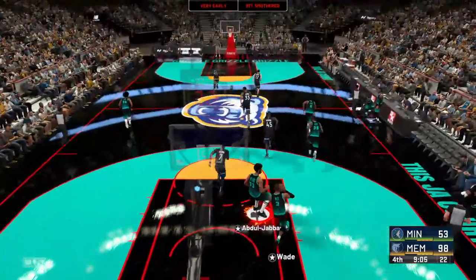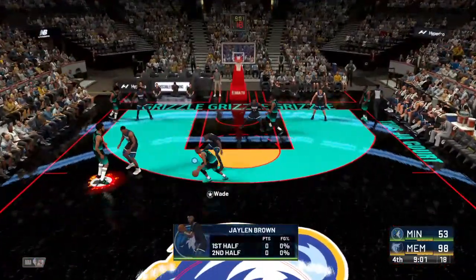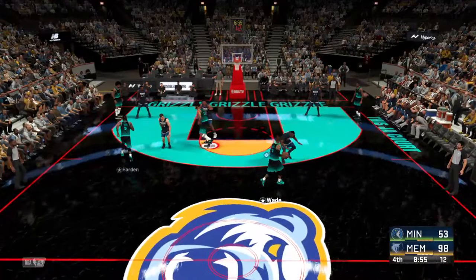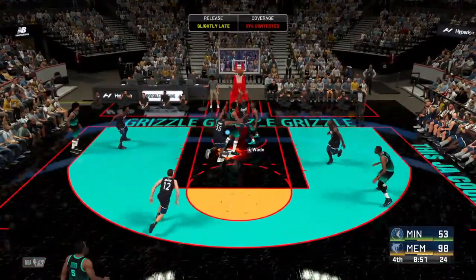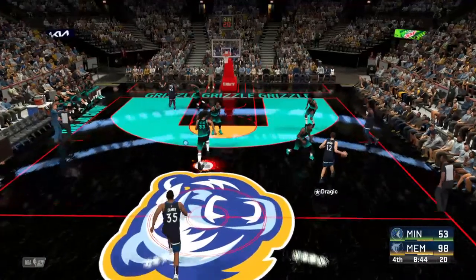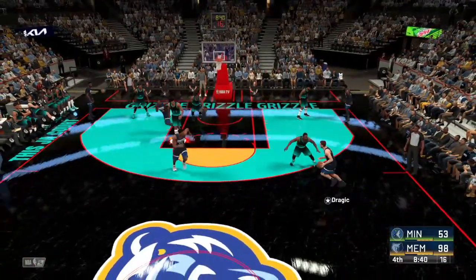Abdul-Jabbar with a rebound. You gotta credit the defense this period. They've been all over him. Pass to Harden. Here's Wade. Here's Abdul-Jabbar. No good. 8 for 11 from the floor now. Things just don't seem to be clicking for them offensively. Yeah, they really need to find a way to get back on track.